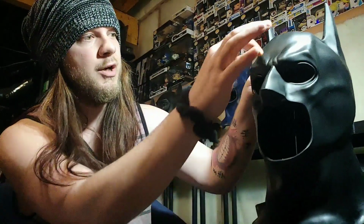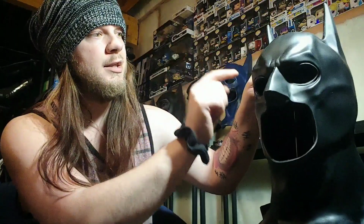Flaws are to be expected with any Batman cowl. They're not going to come out perfectly every time. So there's small little ones, like there's little dots in the mold, but that's the only thing I can tell. There are no major flaws on this whatsoever. It is very, very nice, even casting, and it holds its shape incredibly well. No quality issues to report.